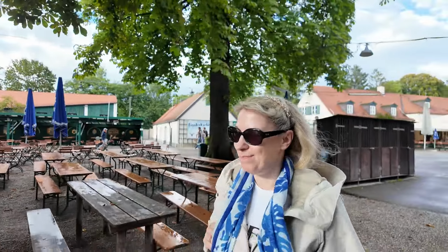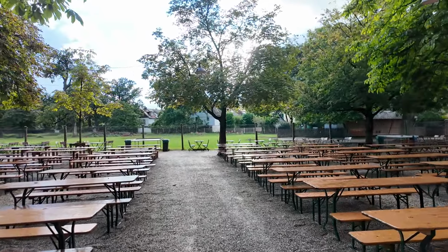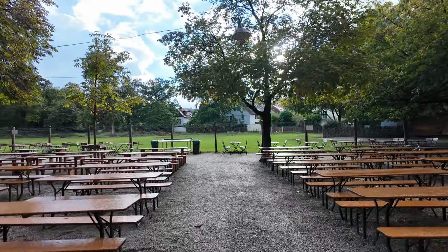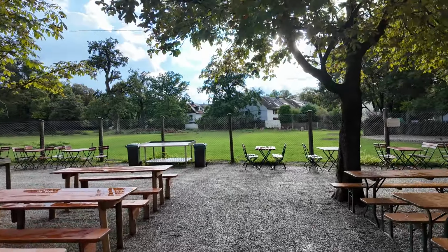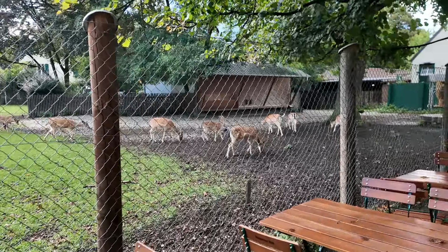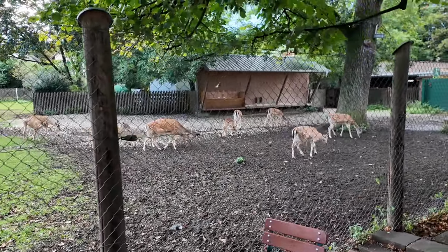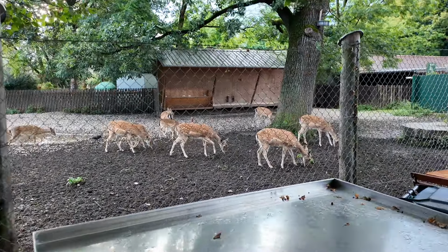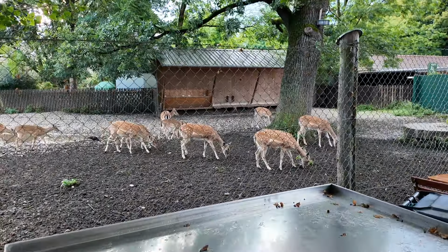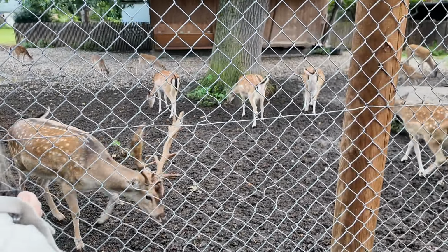Yes, Rachel. So I think Rachel's found her new favourite restaurant in Munich, the ones with the Bambis. Now I wish I'd brought my big camera because the Bambis are a bit away. So do you know what type of deer these are, Rachel? They're not roes. Fallow deer, maybe? Yeah, they're not so interested. Oh, we've got a couple of bucks, stags. So is this the bit, Rachel, where you want to eat outside and you want to sit here?